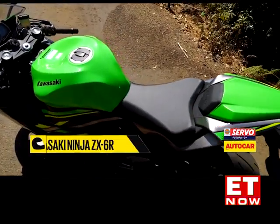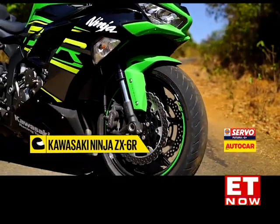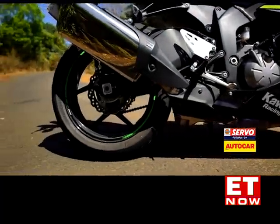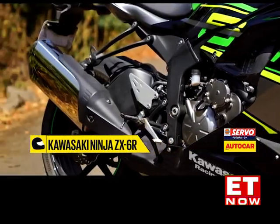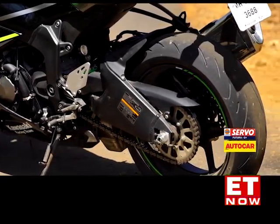The timing of the 6R's arrival in India is quite ironic because it comes at a period where the demand for 600cc super sports is dying out in mature markets as buyers seek to move to bigger and more versatile machines. In fact, the ZX-6R isn't a true 600 either because Kawasaki smartly raised the capacity to 636cc a few years ago to give the bike a more usable mid-range.